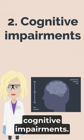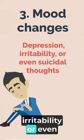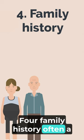2. Cognitive impairments. Look for hints of memory loss or decision-making problems. 3. Mood changes. Symptoms of depression, irritability, or even suicidal thoughts. 4. Family history. Often, a mention of similar symptoms in parents or grandparents.